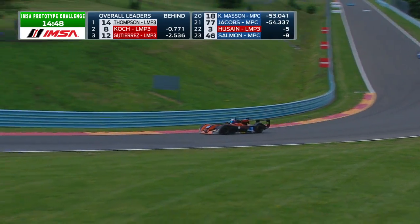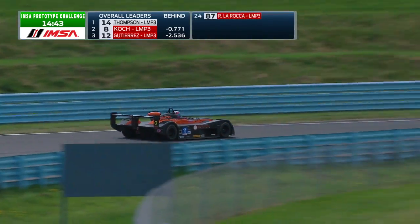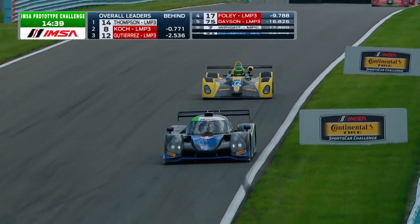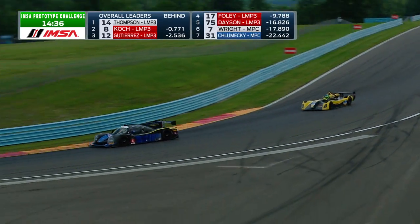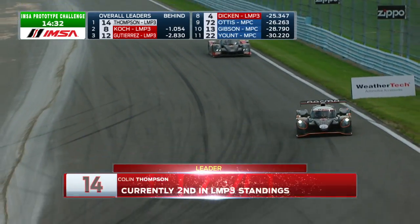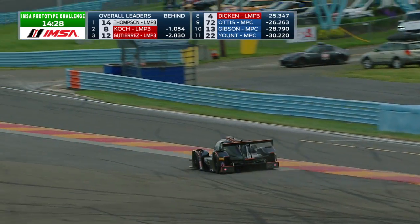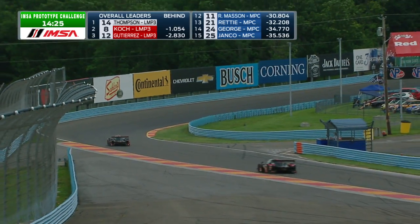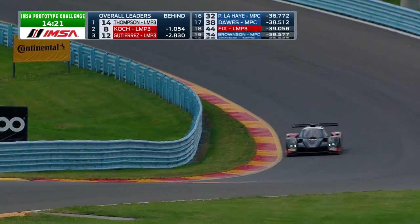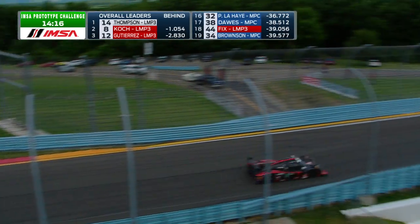It was advantage Colin plus 4/10 in sector 1 and advantage Kenton plus 0.6 in Sector 2. So right now, as they cross the start-finish line, Kenton should have gained 0.2. Let's see what happened in Sector 3. Kenton, okay, so Kenton lost 1/10 on that lap after all that battling back and forth, but Colin Thompson runs very wide out of turn 1 in the number 14, which should give Kenton a better ability to draft.